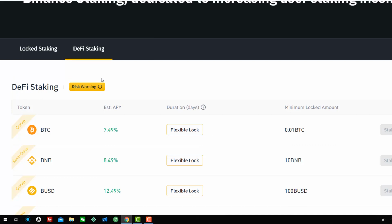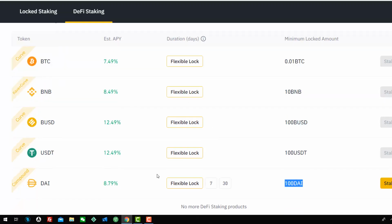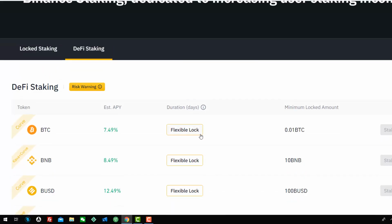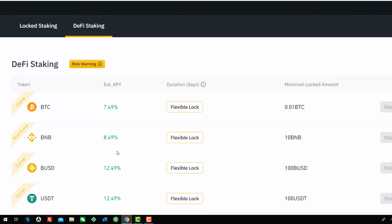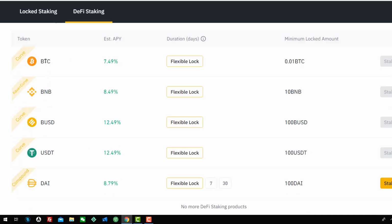But with the Vault, I won't have to worry about this. It'll just automatically find the best yield out of the BTC, BNB, BUSD, USDT, and DAI. Automatically find which one's performing the best, and just pay me in BNB, which is awesome. Now I need to stake BNB, but you get my drift, right? I don't have to try to figure this out.